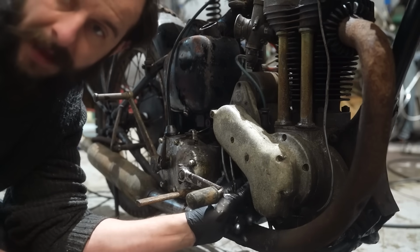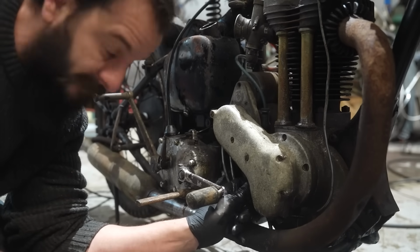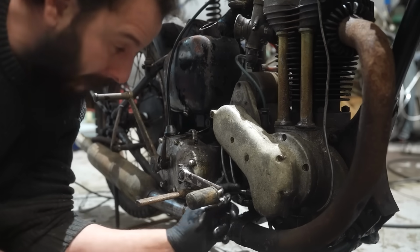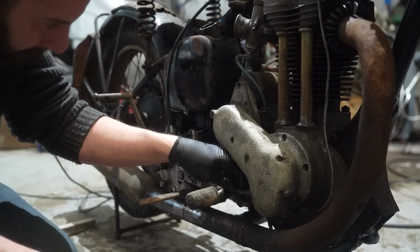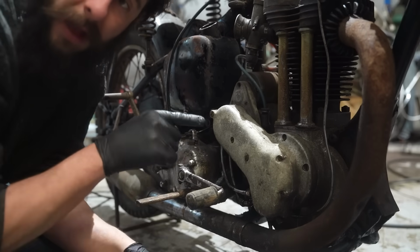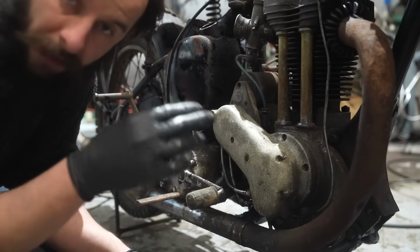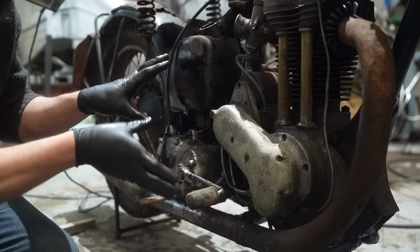Right, now I've got the tank mostly drained. I'm taking off the feed and return pipes that go into the oil pump in the engine. I'm taking them off down here because I want to make sure that these hard lines are nice and clear so I can wash and flush those out as well as everything else. So I'm going to take the whole lot out as one.